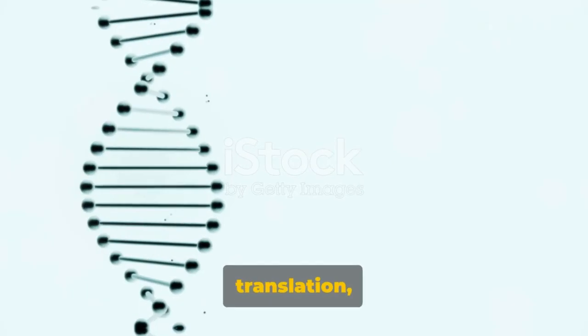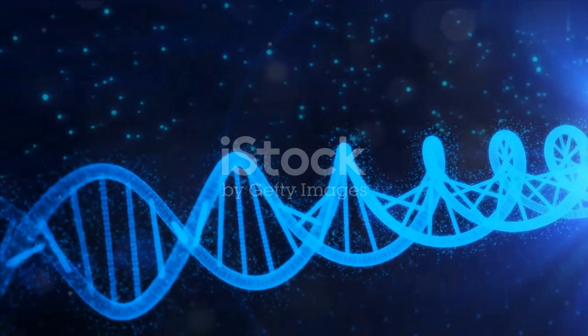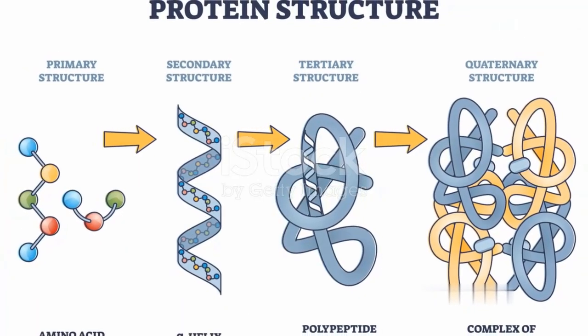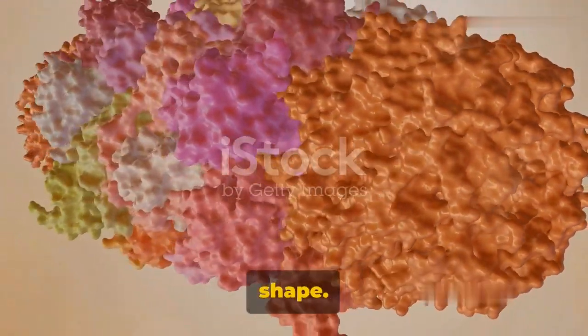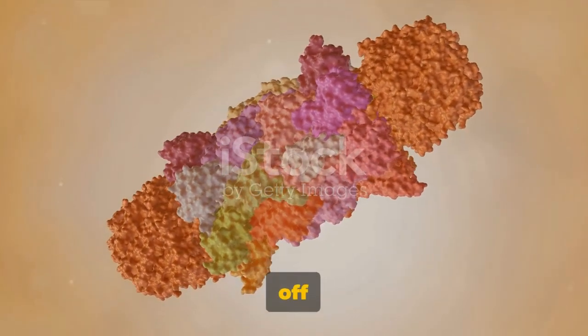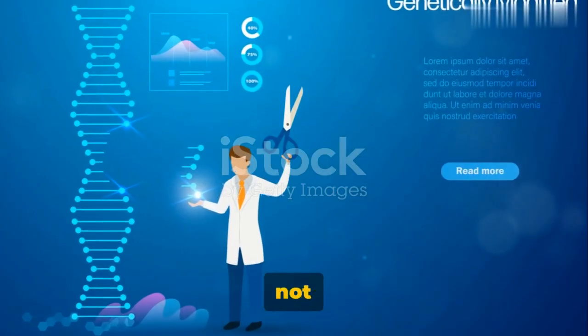Stay tuned. After translation, proteins undergo various post-translational modifications. You see, proteins are not just a simple chain of amino acids. They're intricate, complex structures, and they need a little extra work before they're ready for action. This extra work involves folding the protein into a specific three-dimensional shape. Think of it like origami, but on a molecular level. This shape determines the protein's function, whether it's to fight off invaders, carry messages, or build structures within the cell. But that's not all.